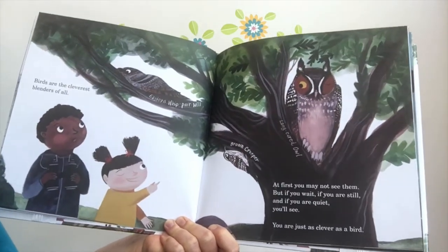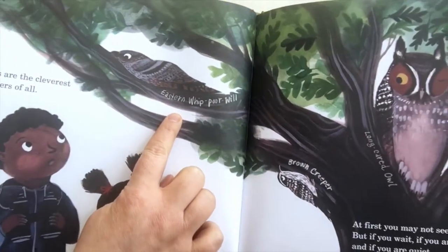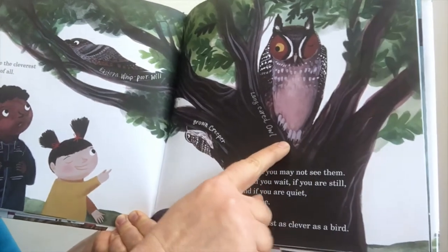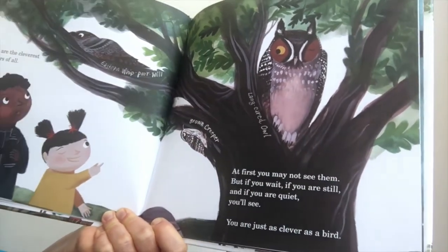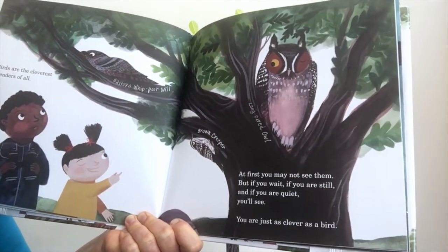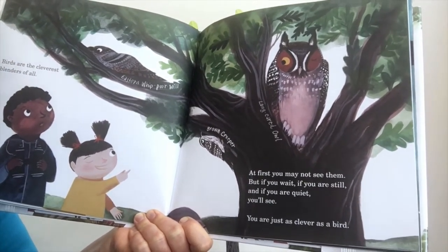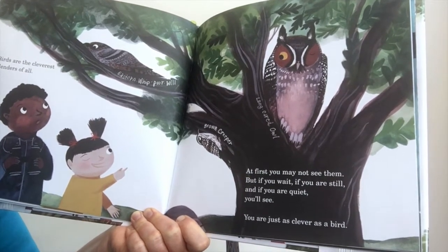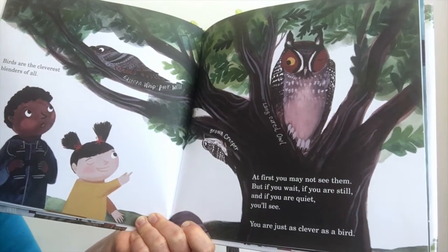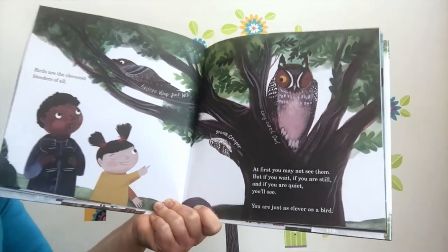Birds are the cleverest blenders of all. Look at the whippoorwill and the brown creeper and the long-eared owl. At first you may not see them, but if you wait, if you are still, that means not moving, you'll see. And if you're quiet, you'll see you are just as clever as a bird.